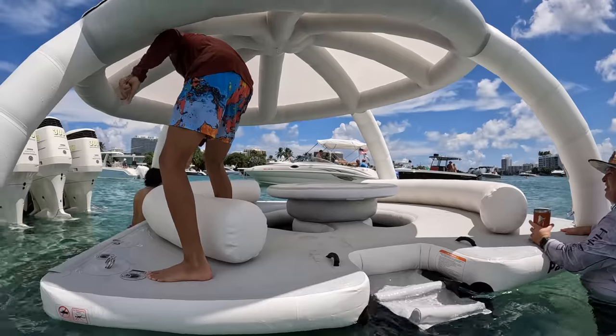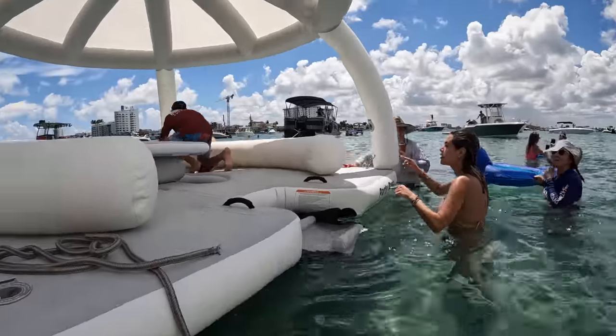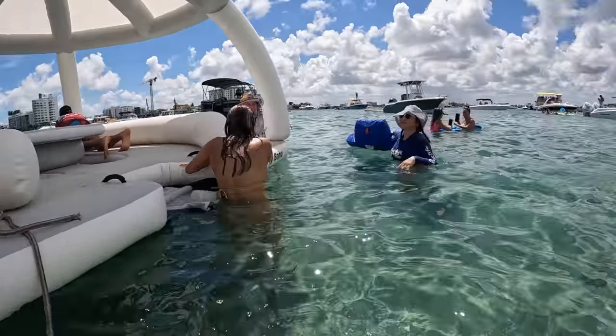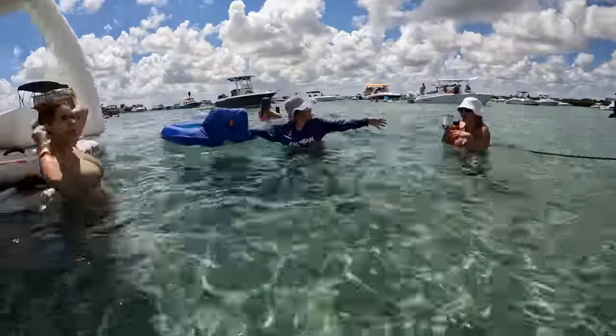I told you guys this was gonna take sealaxing to the next level, and as soon as we put it together, a few fans came over and they wanted to check it out, and we told them go right ahead and hop on, because this is one experience you're gonna remember for the rest of your life.